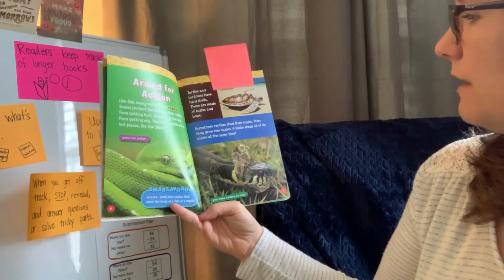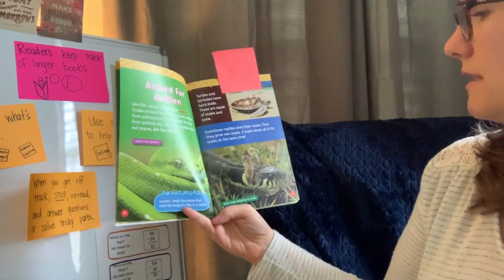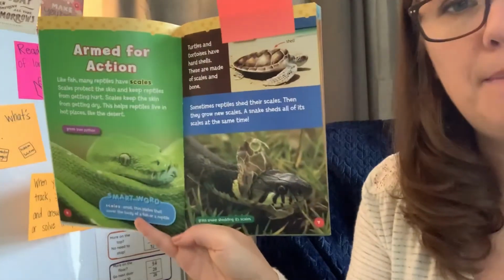Sometimes reptiles shed their scales. Then they grow new scales. A snake sheds all of its scales at the same time.